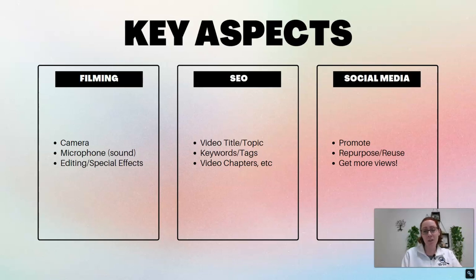There's the SEO part of it, so knowing your video title, make sure you have a good topic that people are interested in, and you want to make sure you put in your keywords, your tags, your description, make sure you have the video chapters in there, and the transcription, if you want to add that in. All those things can help your videos to show up to more people.